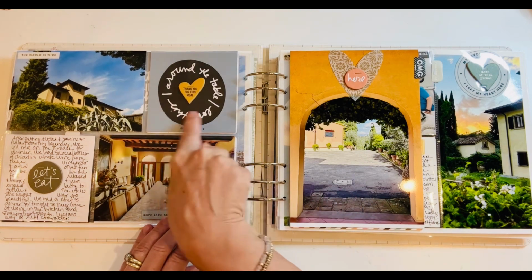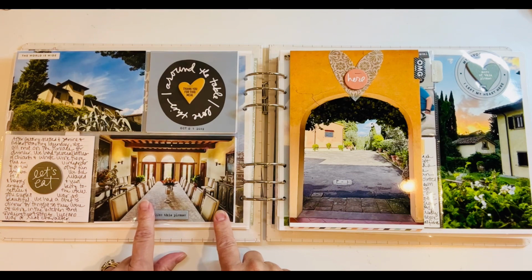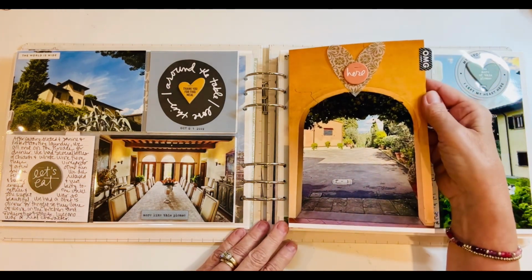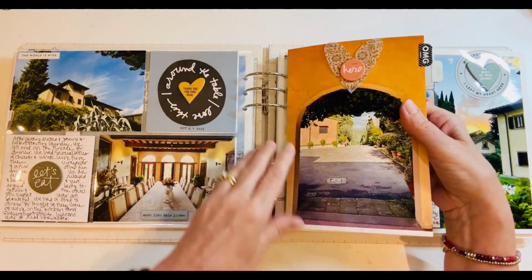So I used, this is also from the Foodie collection because we had a big chef's dinner that night. This was the dining room. I used another one of these 4x4 cards from the numbered scrapbook kit with a chipboard in the middle. This was a view from the arch in our villa, and I believe this was from the Wander collection, the vellum heart.